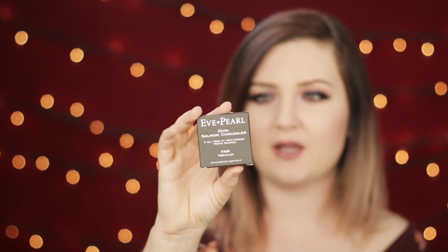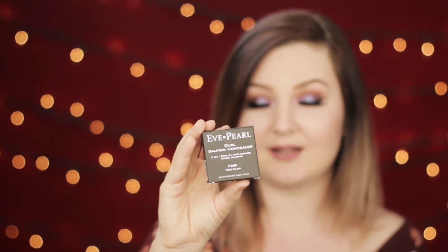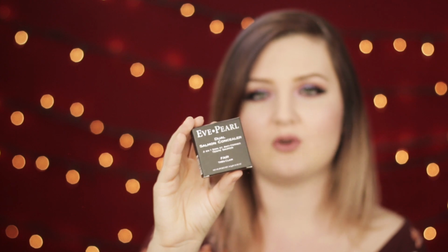And then also from them, they came out with the Dual Salmon Concealer. They came out with lighter shades. Last year their lightest was light, but now they have fair. And so it actually matched me. I was super excited because I loved my mom's last year that she bought, but it wasn't quite light enough for me. So this one's amazing. If you guys are looking for a really good color correcting concealer, this one's what you want.